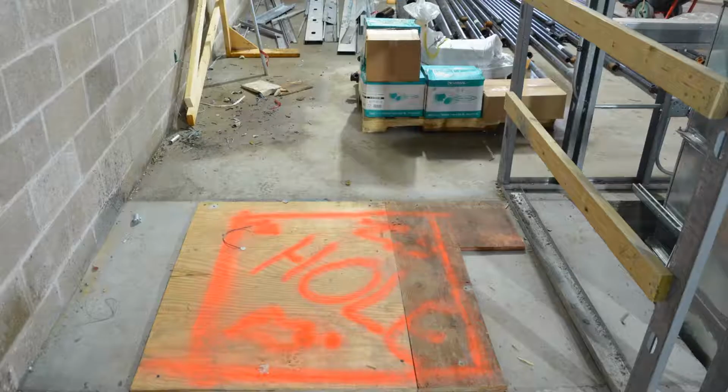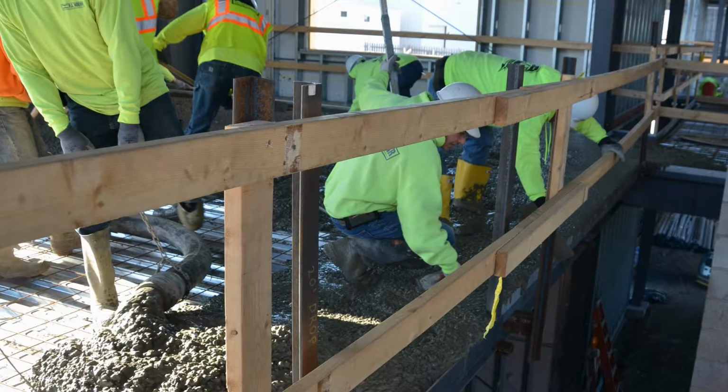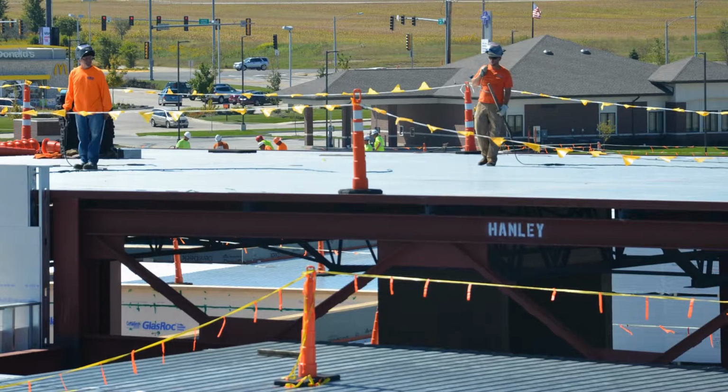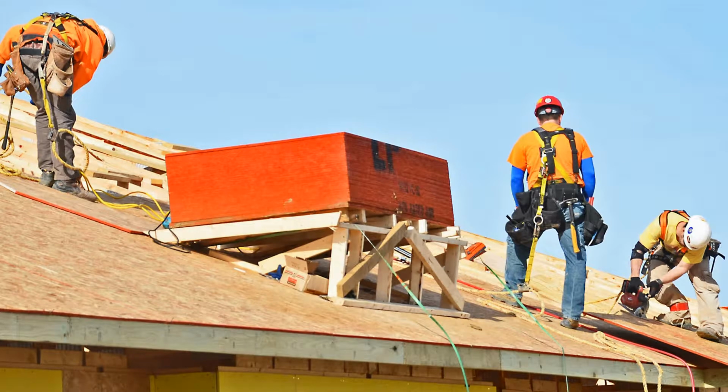Guardrails should be built with the top rails at 42 inches, plus or minus 3 inches, with a mid-rail bisecting that height. The top rail of a guardrail should be capable of supporting 200 pounds of force in an outward and downward angle. Warning lines can be utilized on the roof for fall prevention, provided they are stepped back a minimum of 6 feet from the edge during roofing activity and 15 feet during non-roofing activity. Flag lines should be maintained at all times and kept between 34 to 39 inches off the deck.